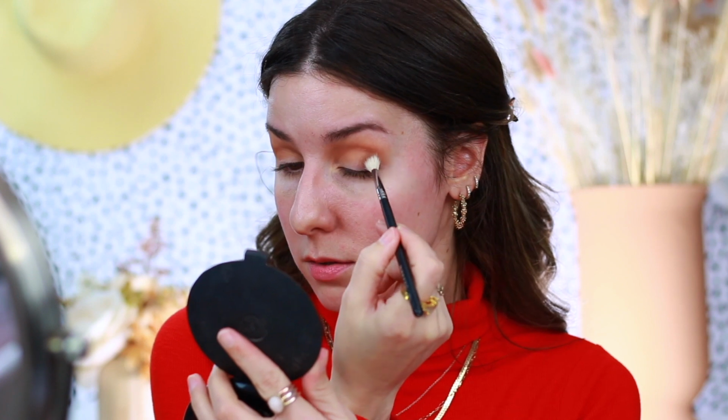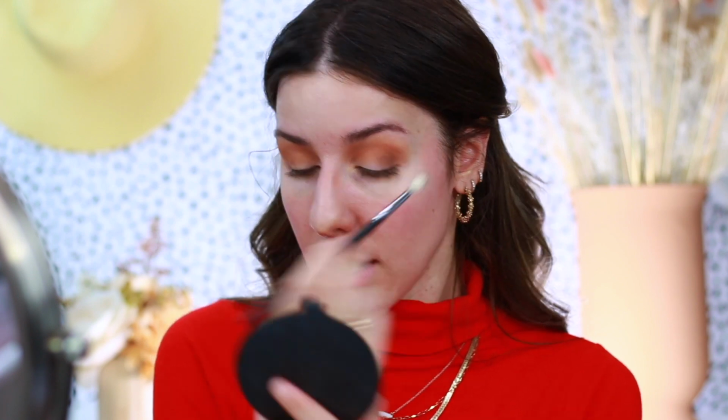I'm now going in to the darker shade right here. This one I'm going in with the Morphe M514 brush. I'm going to keep this in the crease as well, and the outer corner. That's what I'm looking for. Looking good.